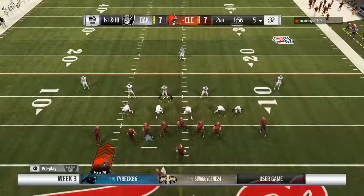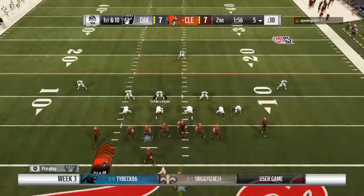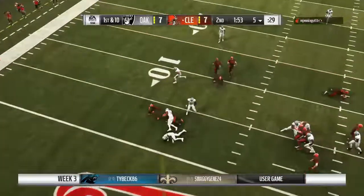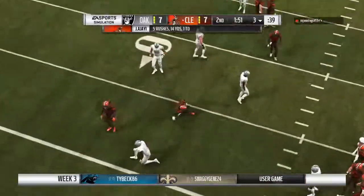I don't know if this was a case of being a little bit too greedy with the opportunity to put points on the board, but give credit to the guys on the defensive side. Hung in there, battled, and made a key play.